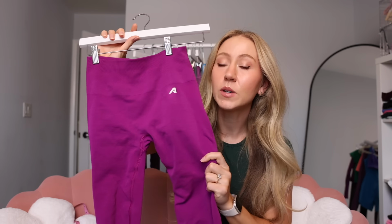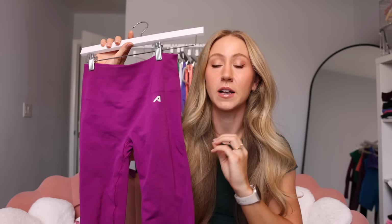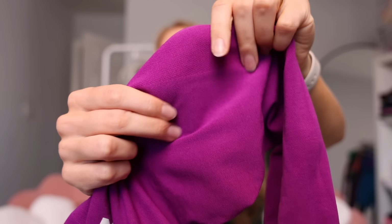So we have the classic Alphalete seamless material, except this one is actually denser and more compressive than regular Amplify. So I would still consider this like a stretchy seamless, but putting this on, I'm definitely more compressed, like medium to high or even high compression. It still has significantly more stretch and is less limiting than something like the dfyne seamless. But if you're used to the soft stretchy compression of Amplify Contour, and like Honor Active Effortless, this is more dense.